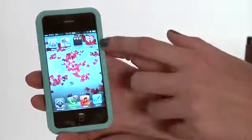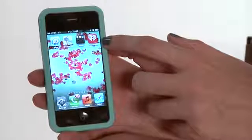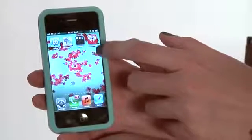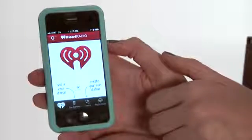And this is it right here. You can find it in the App Store. Just search iHeart, the word heart, H-E-A-R-T, radio in the App Store. It's red. We're going to click on it. It gives us a couple of options. We're going to find a radio station.